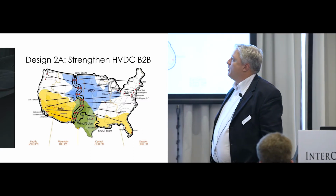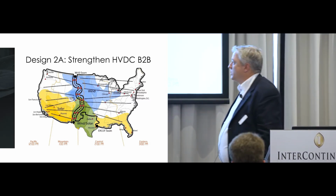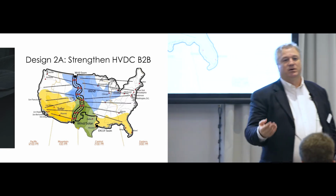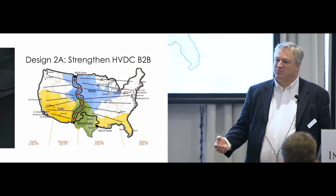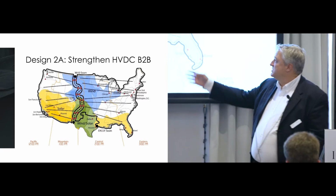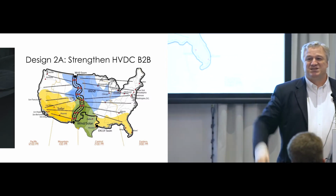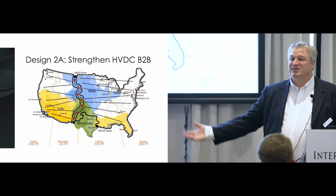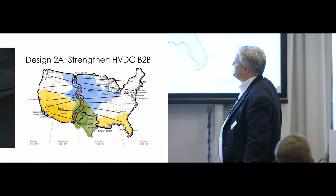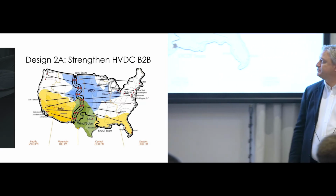So I'm going to talk about a couple of the design options that they came to regarding how to strengthen these. And I mentioned one of them is just to make these DC back-to-backs more robust. So instead of having roughly 200 megawatts of transfer capability apiece, 1,000 or 1,200 or something like that. Then instead of having a grand total of around 1,200 megawatts of east to west transfer capability, you've got 7,200 or 8,400. So that's a fairly substantial improvement. You can see that there are 7 of them here, which is why I'm saying those numbers.